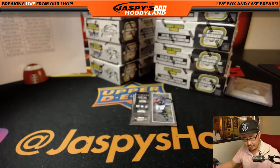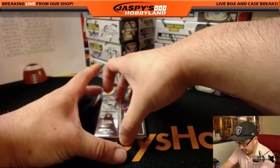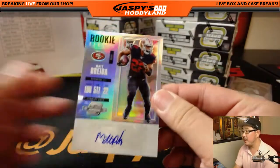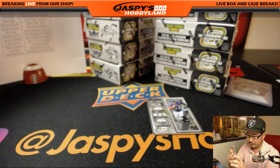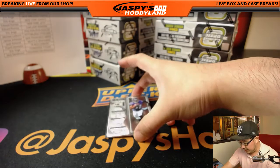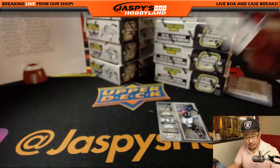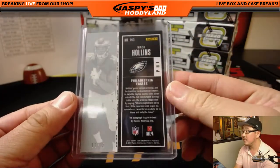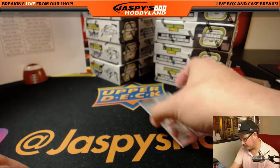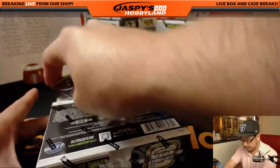Just base cards. AJ Green. And there's Buck Allen. The card right here is Matt Breida. Two autographs left now. Matt Breida for the Niners. That'll be for James. And the on-card autograph is Return of the Mac. Mac Hollins. Mac Hollins on-card auto going to the Eagles. EA Sports in the game with the Eagles. 12 out of 75 on that one. All right, nice start. Next box.